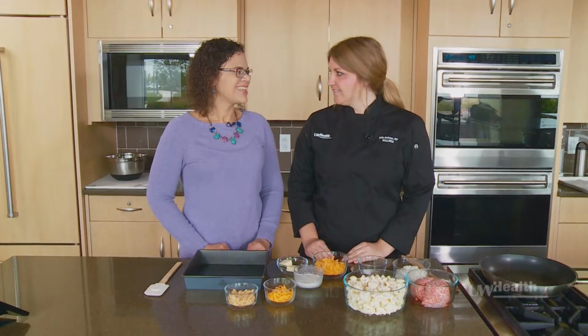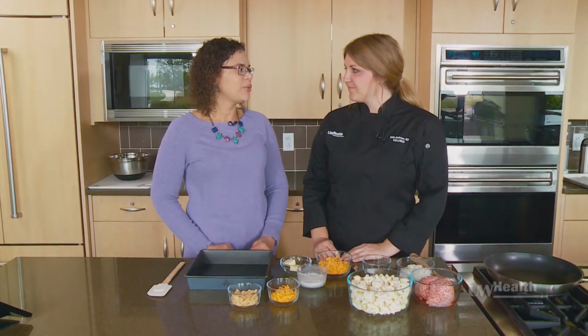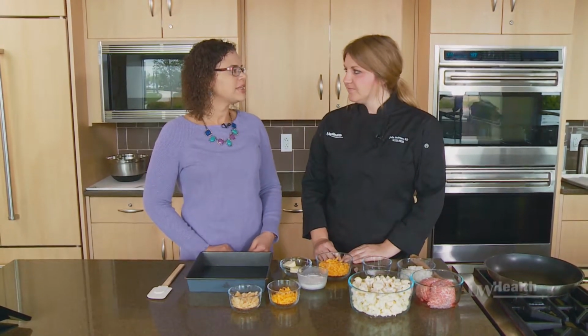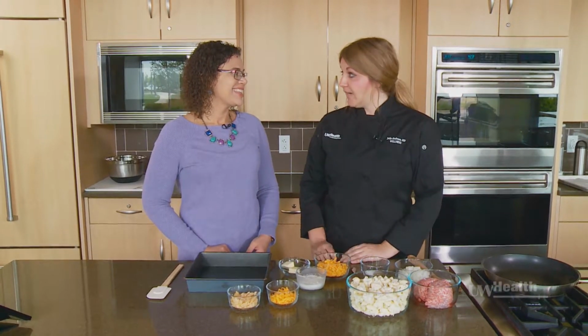Yes, so the ketogenic diet is a high-fat, low-carbohydrate diet that we use for patients with epilepsy. The type I usually use in my clinic is the modified Atkins diet, and so we typically limit net carbohydrates to 10 to 20 grams per day. So we have to be pretty careful, right?